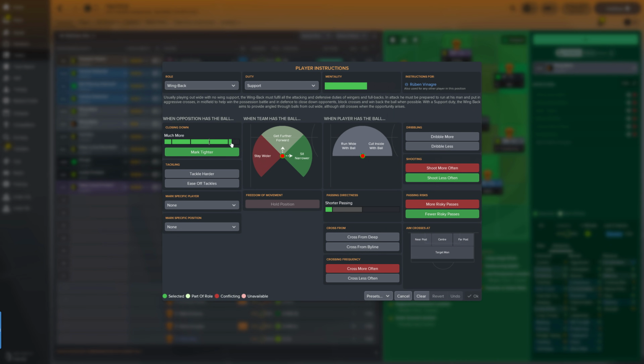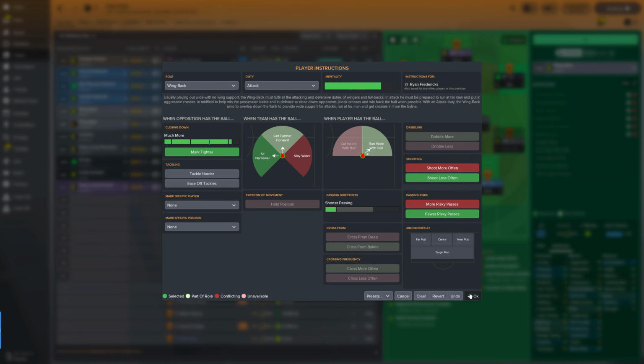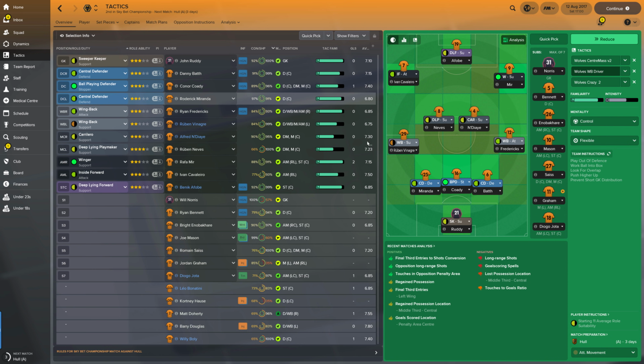This guy's closing down should be much more maxed out. Now, there's a danger that they'll track their targets all over the pitch, but we want them to close fairly high up the pitch. That is the inherent risk with this tactic, because these guys are pushing up so high. If they get dragged across, you will leave pockets of space on the flanks, which has happened a few times with Wolves themselves. At the back, we have 3 central defenders, all told to tackle harder, mark tighter, and pass it shorter, which also can be risky, because in real life they actually tackle quite hard in their third.